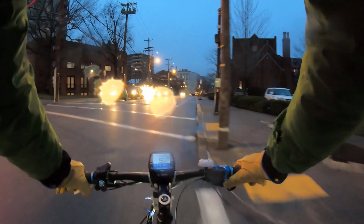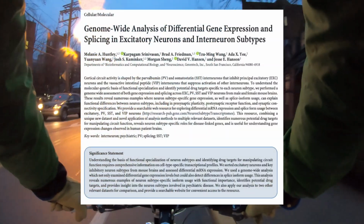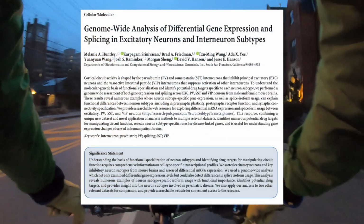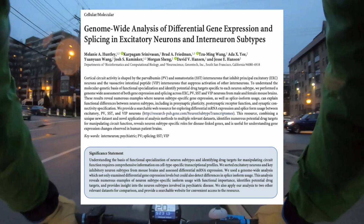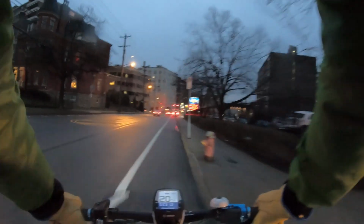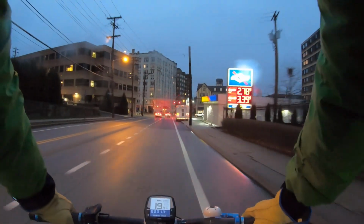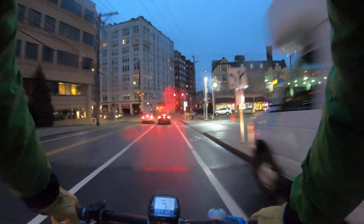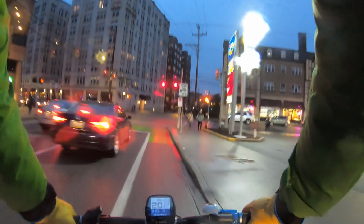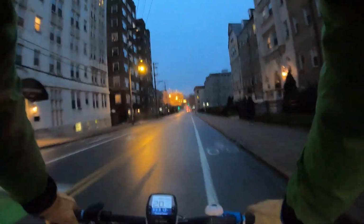And so the first paper is by the Hanson lab at Genentech. They're in California. And what they've done is FACS sort cell types. And so FACS sorting allows you to pull fluorescent cells out of a sample using a machine that can sort the fluorescent from the non-fluorescent cells.